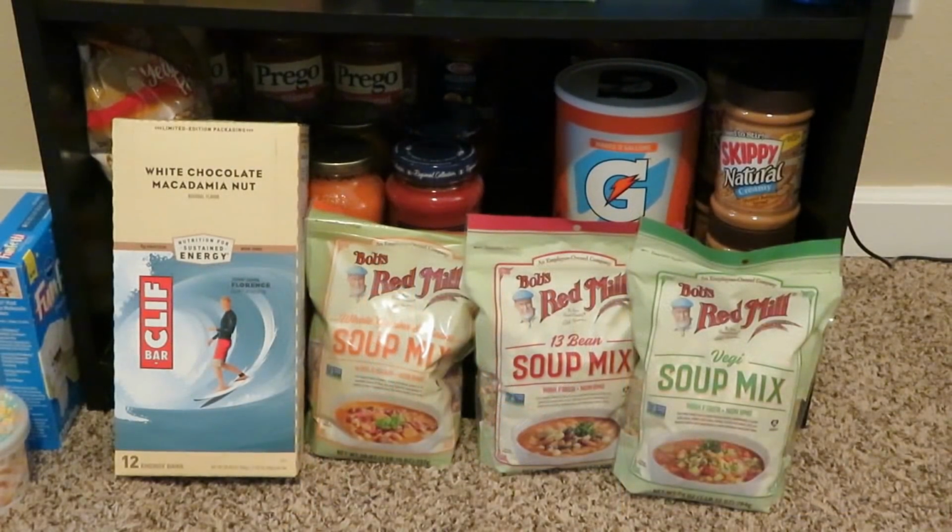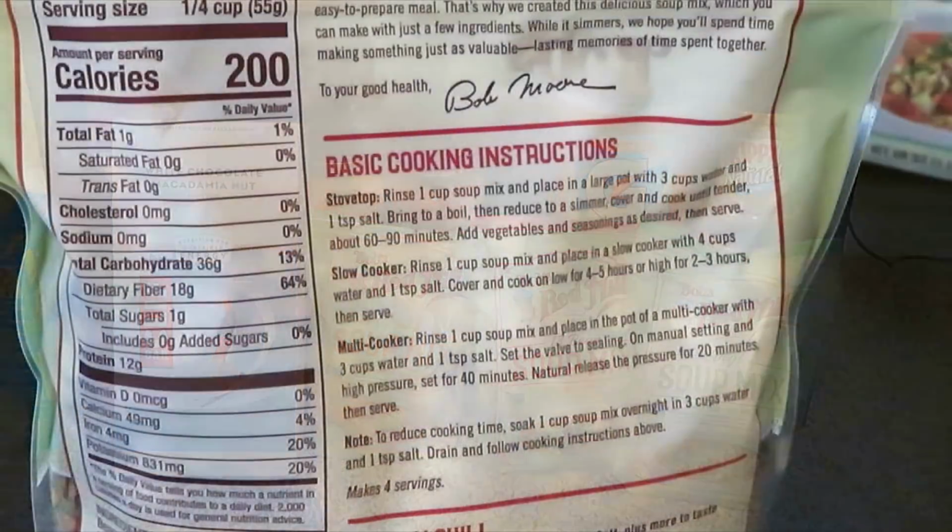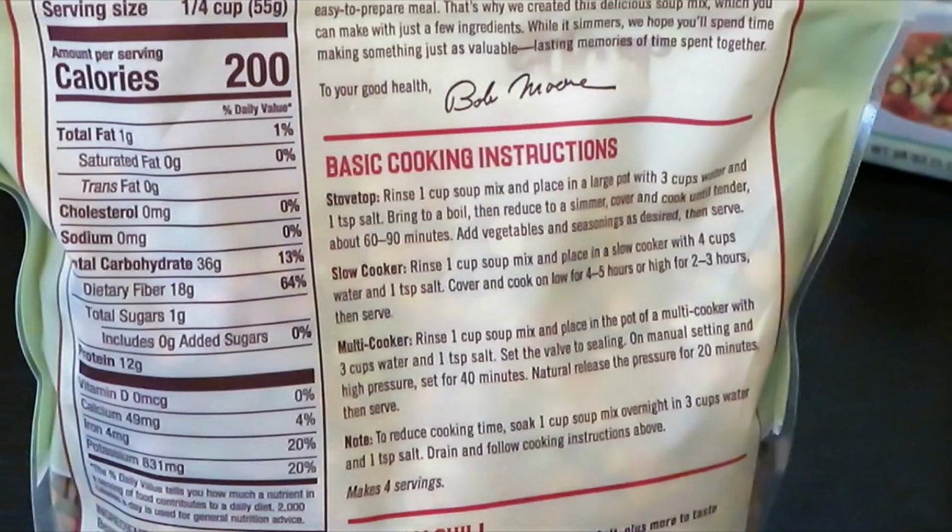Next are Bob's Red Mill soup mixes. They come with 15 servings each, and it's easy to open the bag and scoop out the amount that you want. You don't have to make the whole bag at once. You can make it by 1/4 cup servings, and so an easy way would be to scoop out 1 cup and mix it with 3 to 4 cups of water. Then you have to simmer it or cook it.